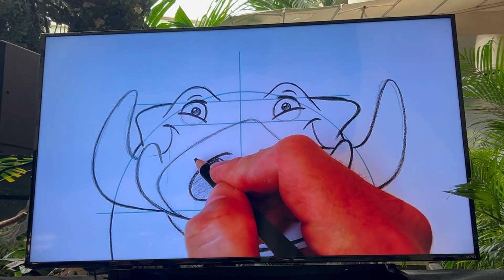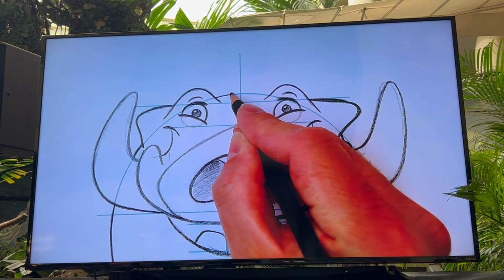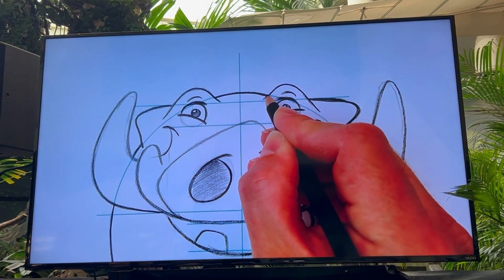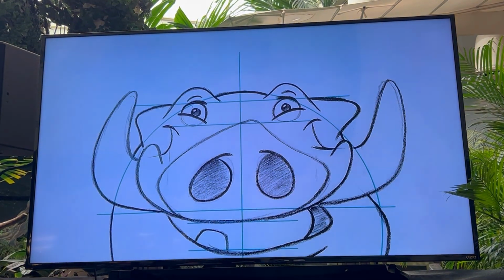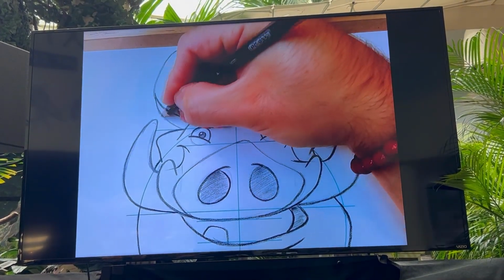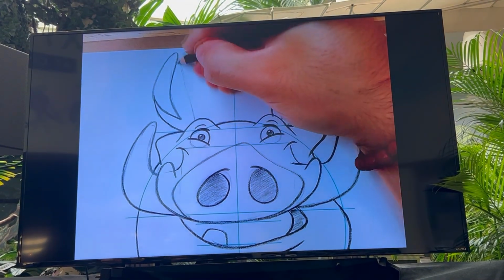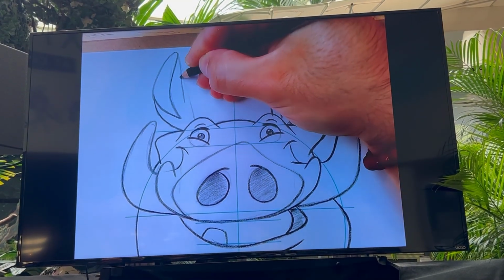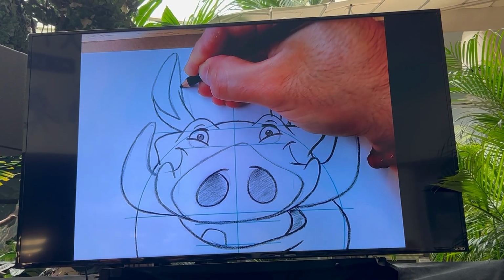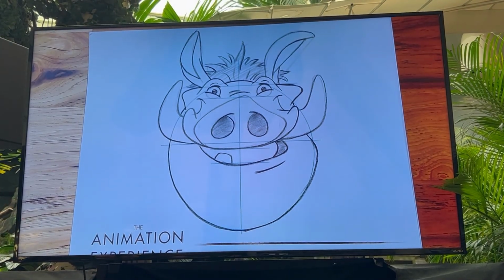And this is the toughest part of the drawing right here. I'm going to darken in the oval between my eyebrows. Whew, there you go. There's the inside of his ear, and then the outside of his ear coming right back to the eyebrow. And on this side, maybe a little bit of a curve, maybe even add a wrinkle there to show that bend in his ear. Congratulations, you have just drawn a warthog.